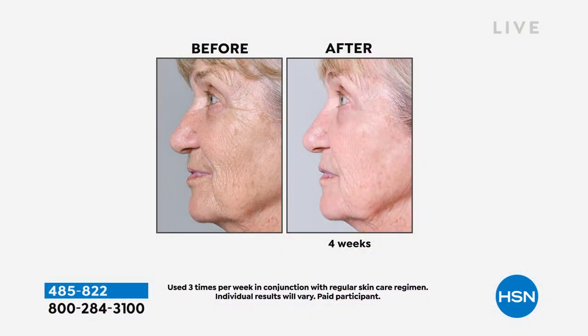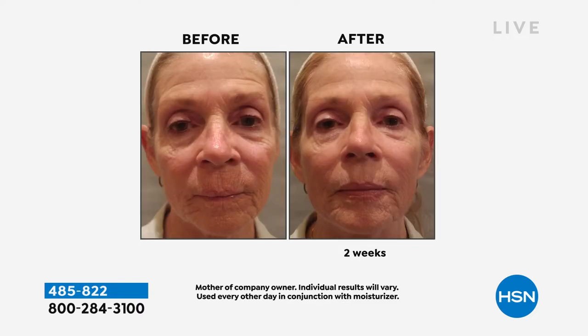So let's look at the results. The worse you think your skin is, the better results you're gonna have. It is safe and non-invasive, and you're gonna take this to your skin whenever you want to. One time a week, two times a week, wherever you feel you really need it for the lines and the wrinkles and the uneven skin tone and texture, and you will start seeing results immediately.